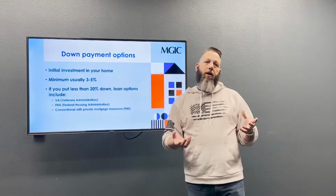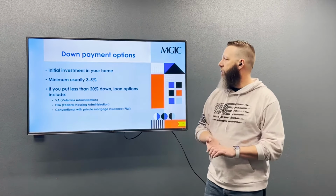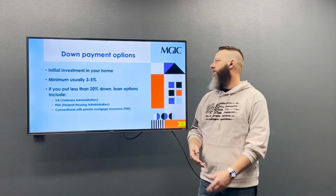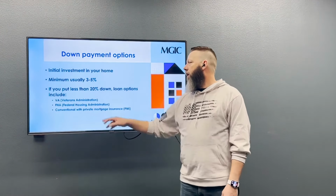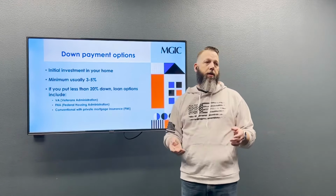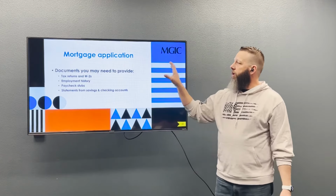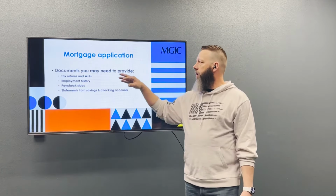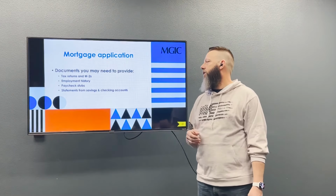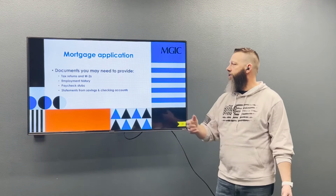The down payment is going to be determined by the loan product. As I mentioned, there's FHA loans, which are government loans. They're listed down at the bottom. They require a 3.5% down payment. The Veterans Administration loans do not require any down payment. So much like the pre-qualification stage, when you're actually doing your mortgage application, you're going to need your 2 years of tax returns, 2 years of W-2s, 2 years of employment history, 2 years of living history or address history.